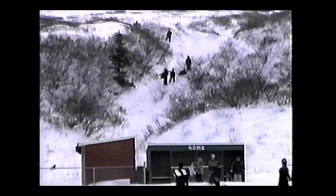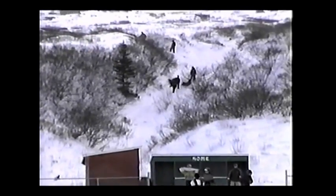Some were very adventurous and went way up to the top of these hills. Some wanted to slide but didn't like to go quite as high as their friends. But everyone seemed to be enjoying themselves.